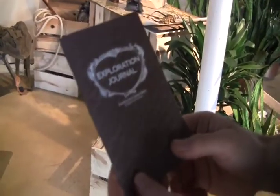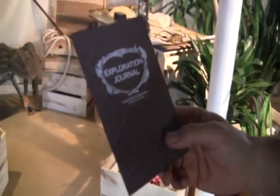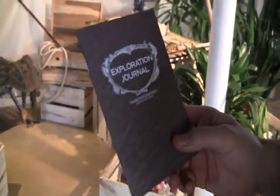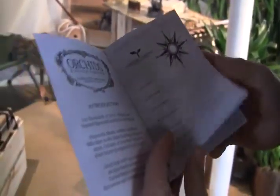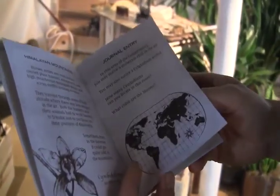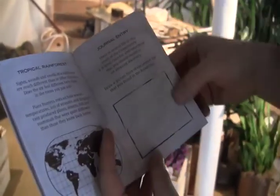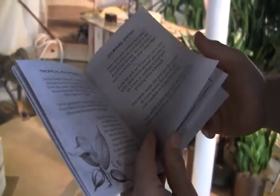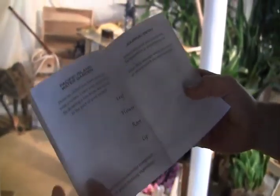Then the journal is what the kids get at the visitor center, and it takes them from the Himalayan biome all the way back through the end of the exhibit. And it just tells them a little bit about how the explorers operated, and a little bit about where they are. If they're in the Himalayan biome, it tells them a little bit about that, and so on. And then journal entry activities for each stop that they make. It allows them to write down foods that they might have found, or plants that they might be drawing, or a scavenger hunt near the end.